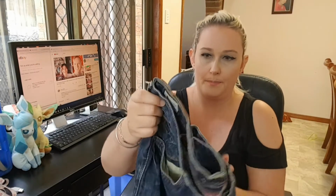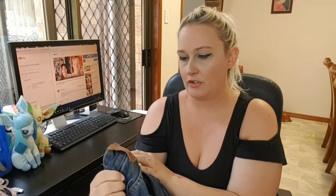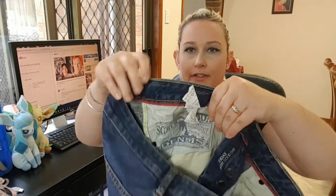I grabbed another pair of jeans for men. These ones are Scotch and Soda again, Mason Scotch. They're a really good brand. I've never had trouble selling Mason Scotch. They're not perfect, they are used, but they're just really cool, I think. I think these are good jeans anyway.